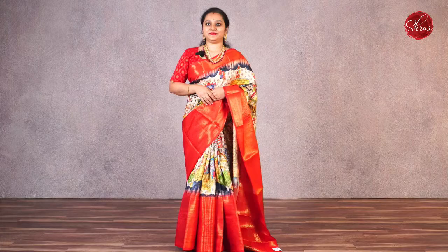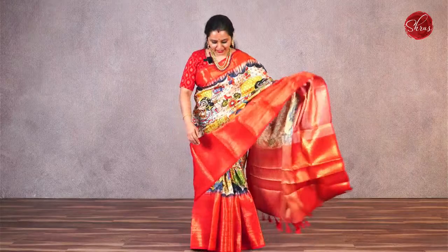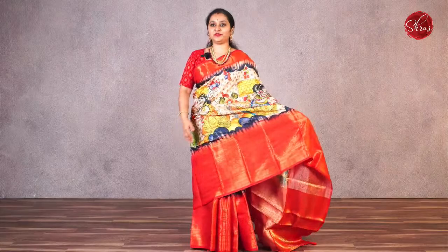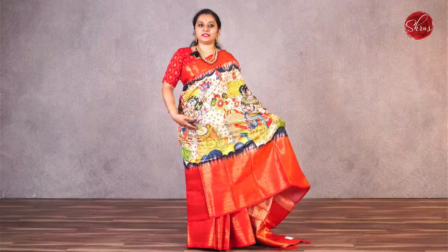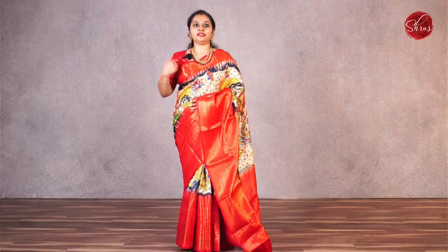Let's get started. The one that I'm wearing today is a semi-dupian sari with beautiful kalamkari digital printed patterns. As you can see, it has this very pretty woven kanchi borders on either sides. It's a nice white background with dancing doll patterns all over the body. Nice woven borders. It has this rich woven pallu and a plain red color blouse. I have matched it with my own printed red color blouse. The price of the sari is 2490.